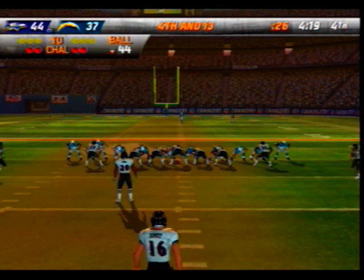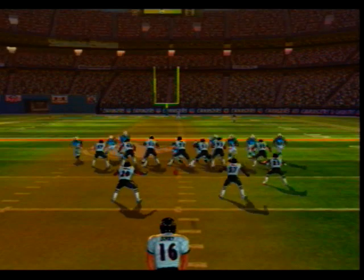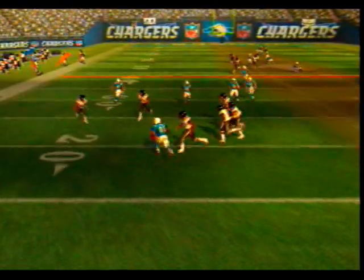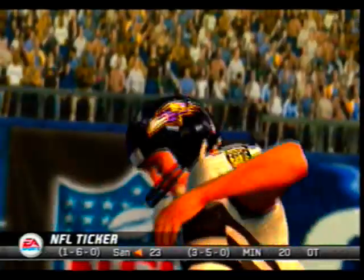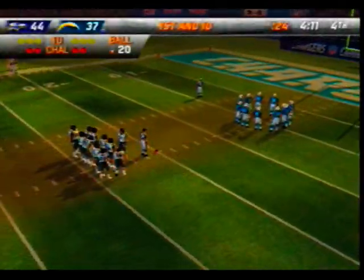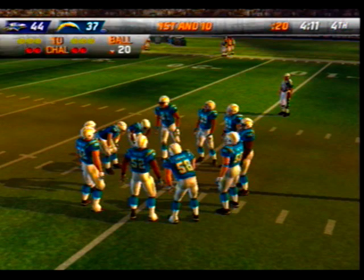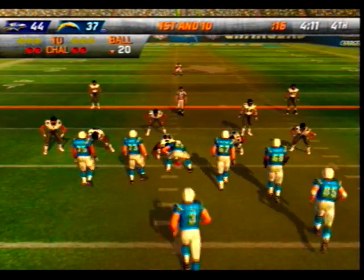Dorsey is ready to punt this one away. Campbell is the deep return man. From the 18. Down by a touchdown, going on offense, time running out. Doesn't get a whole lot better than this. They'll take over at the 20-yard line. First and 10.